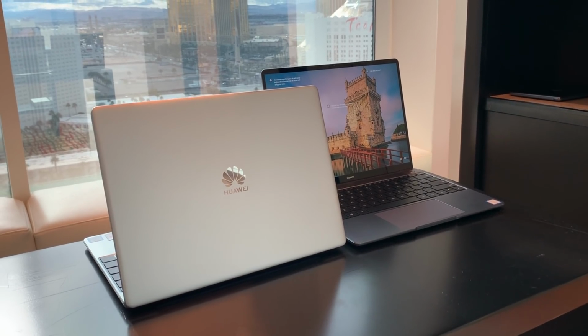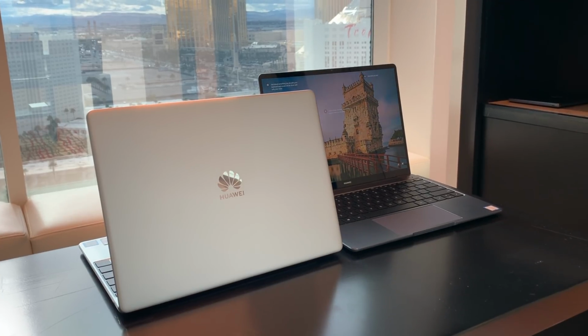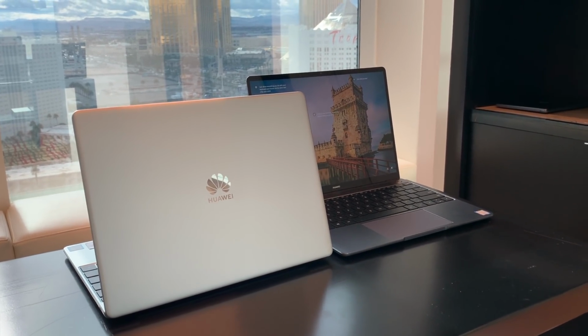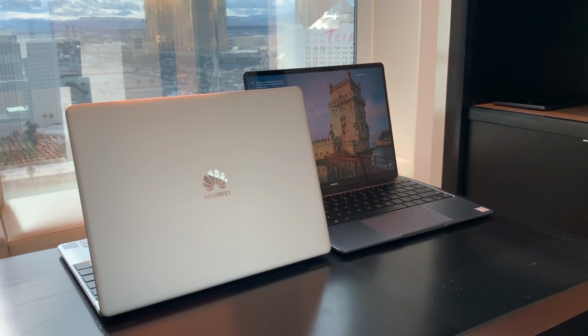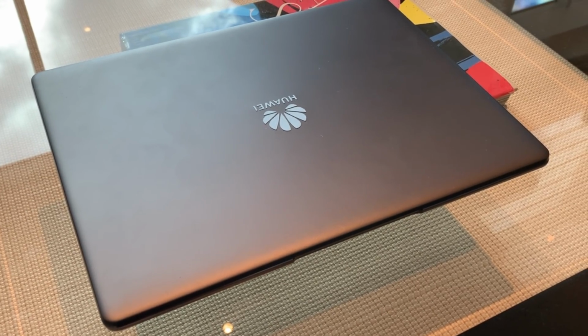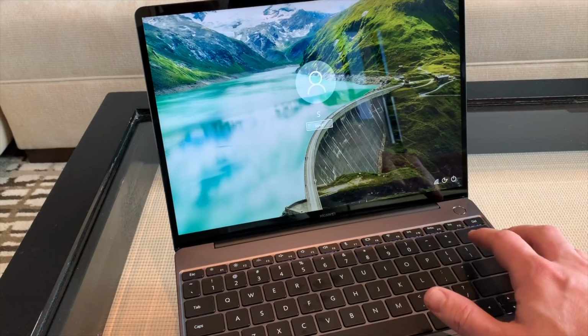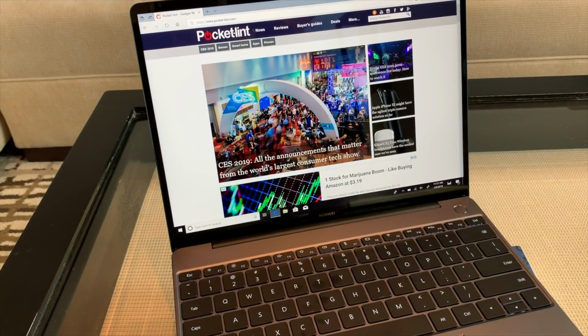It's built from aluminium, weighs about 1.3 kilos, and has a 3:2 ratio 13-inch 2160 by 1440 resolution IPS touchscreen on it. The case has some attractive rounded corners, and while not as slim as the Pro X, the bezels on the screen are still fairly minimal.